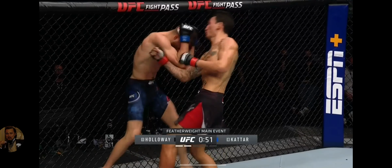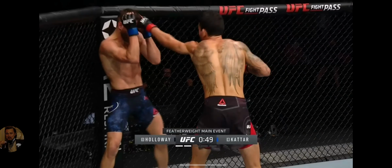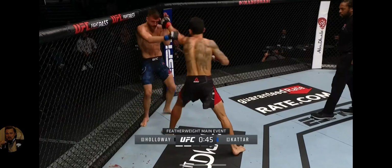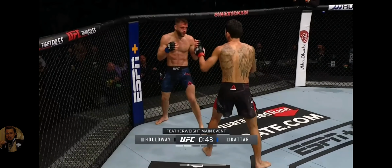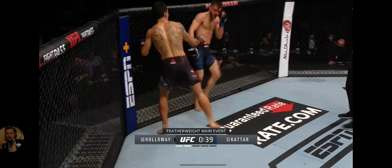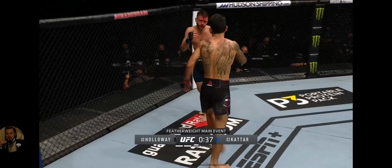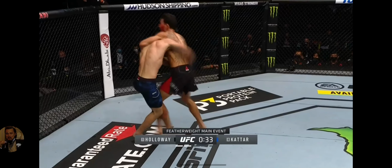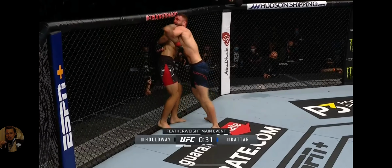Oh! Another one right through the guard! Oh my goodness! He's lining him up for that elbow. That one wide open! Oh my goodness, Holloway is beating him up. Kattar's bloodied. We're going to see him go down if he lands another one of those shots. You could have a good chin, but not for elbows. Oh my goodness, look at the cut on Calvin Kattar's forehead. 30 seconds to go in the round.